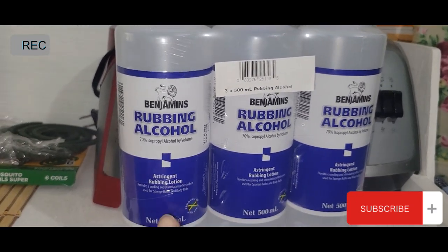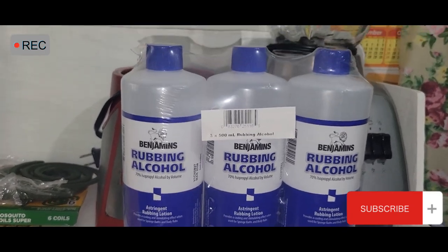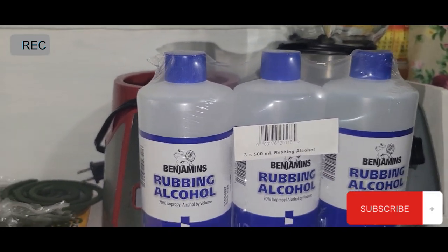Guys, let me show you a quick one. I forgot. We also got 3 rubbing alcohols for baby Inaya. So yeah, and all the other alcohol needs.